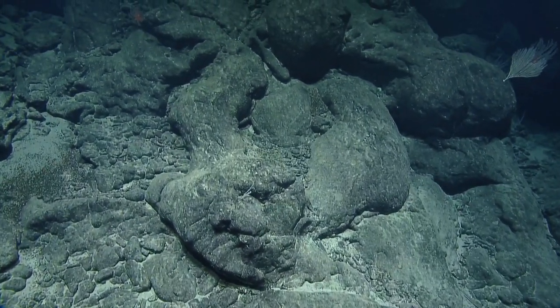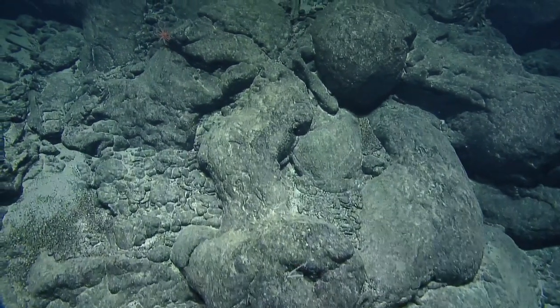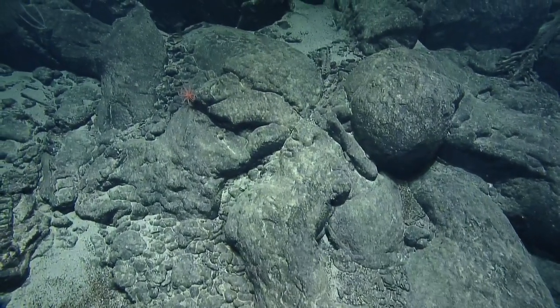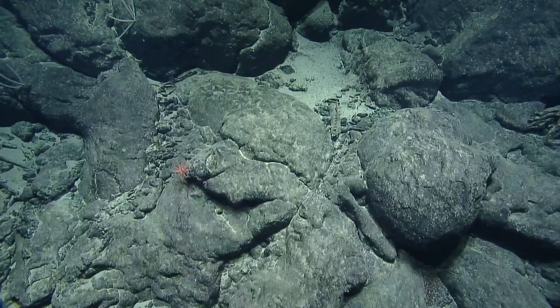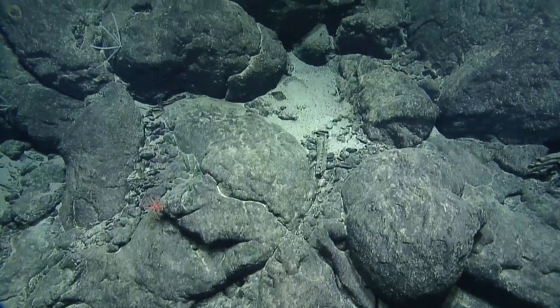So Steve, a question for you about these corals. How long do you think these corals have been here? Do you have an idea of age or how we estimate that? We've had coral here since the volcano was formed.